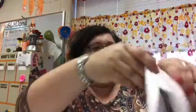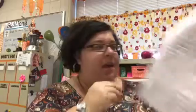Also included in the packet is our cursive, like always, and the very last page is a permission slip for an in-school field trip that we'll be having on November 22nd. The aquarium is coming to do an outreach activity. We'll be learning about the water cycle, and so that'll be a really fun experience. But that's $3, so I need everybody to fill this out and send in the money for that by November the 18th, so that's a week from Friday.